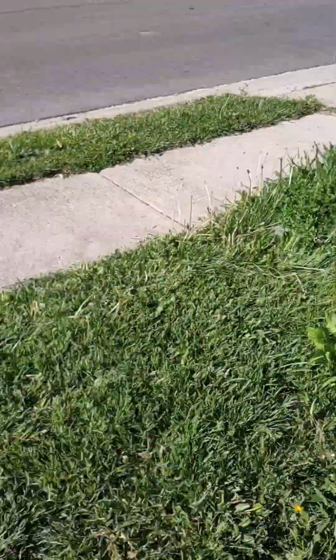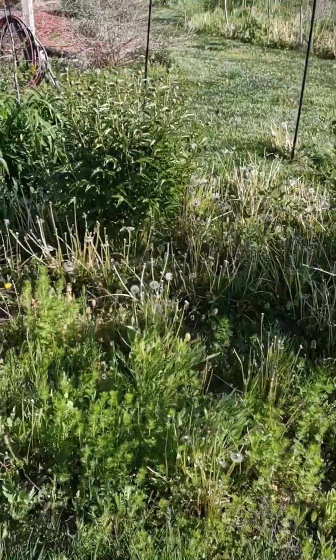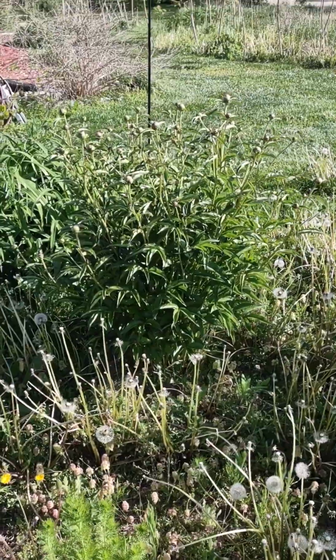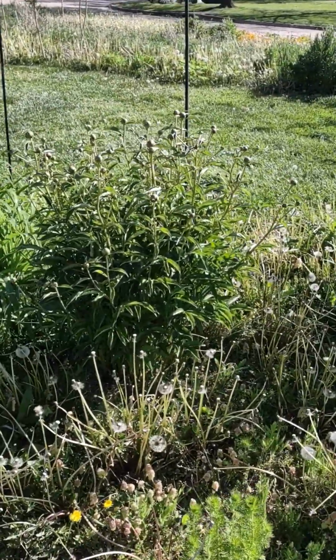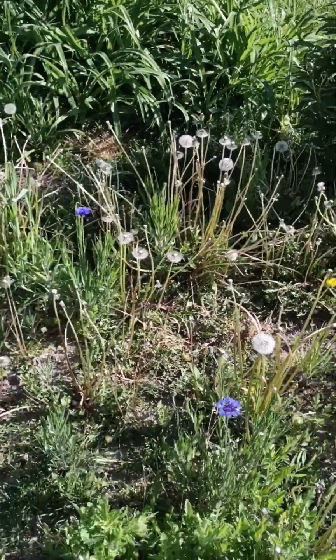Fair amount of yarrow over there. Anne's peony is extremely happy. First year we planted it, I think it had one bloom. Last year it had about a dozen. This year we can't even count.